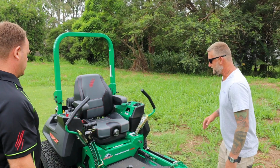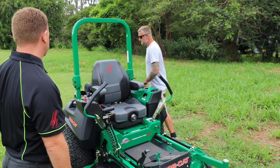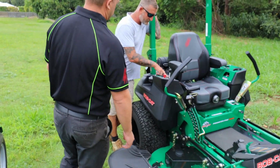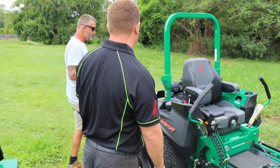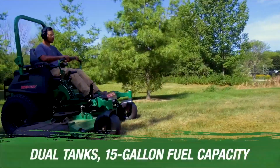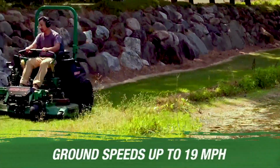Okay, cool. And the normal features that we have here, we have a fuel gauge, all your normal hour meters included. Absolutely. And what engine do we have back here? We've got the Kawasaki FX1000. Okay, a 35 horsepower engine, so plenty of power there to get through the job. Okay, beauty. So we've got great features on this machine.